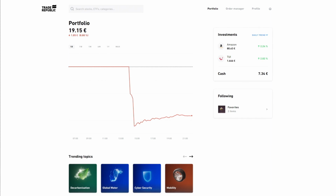The first thing that you'll notice is that the user interface is very simple. Trade Republic is not trying to be something that it's not. You have your total portfolio performance clearly shown with 1 day, 1 week, 1 month, 6 month, 1 year, and max performance filters. The total portfolio figure is the total value of both your investments and your cash deposits on the platform.